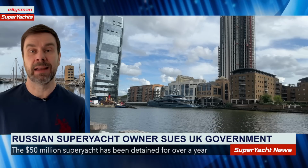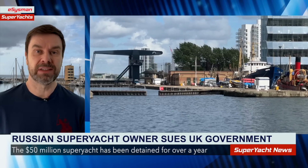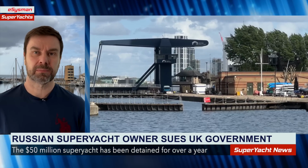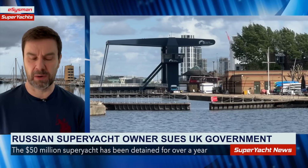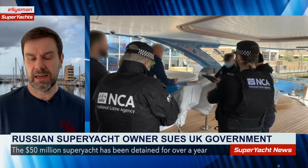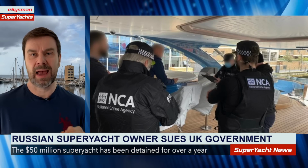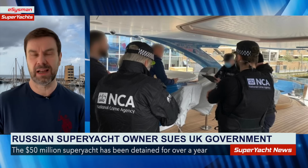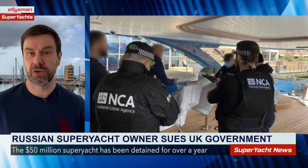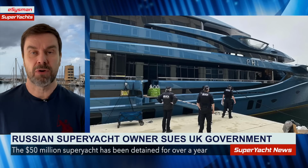There's a lock and a bridge that needs to be opened for the vessel to get out, and they told them on the day that they were supposed to leave that the bridge was broken. And the following day, the police raided the boat, and it's been there ever since. Now, the owner, his name is Sergei Georgievich Naumenko, and he is a property developer, and he also founded Motiv Telecom in Russia. And he is not on any sanctions list of any country, and yet his vessel has been detained for over a year.